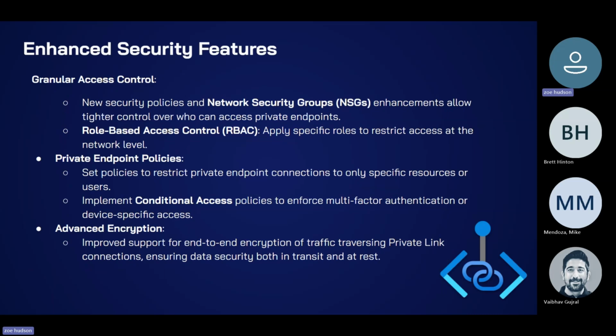And then we have some enhanced security features. Azure Private Link also introduced several features that provide granular access control, allowing you to manage and secure private connections with greater precision. First, there are new enhancements to the network security groups. NSGs now provide tighter control over who can access private endpoints, allowing you to define specific security rules. For example, you can create rules that limit access to certain services based on IP address or subnets, ensuring that only trusted resources can communicate with your private endpoints.